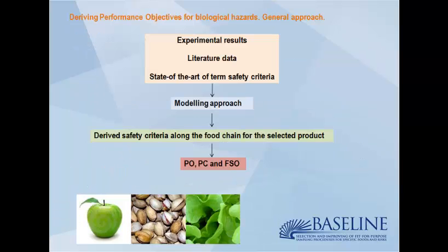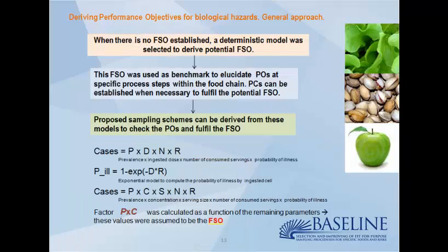In the light of the experimental results obtained in the project and others from literature and the state of the art, a general safety criteria modeling approach was adopted to derive different safety criteria along the food chains of ready-to-eat leafy green vegetables. Therefore, a deterministic approach was selected to derive a potential food safety objective, which was used as benchmark to elucidate performance objectives at specific process steps within the food chain of ready-to-eat leafy green vegetables.